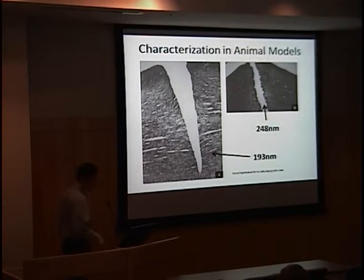So this was just one of the images showing that the 193 nanometer wavelength really worked a lot better than some of the other wavelengths that they tried. So for instance, at 248 nanometers, you can see there's really some pretty ragged edges here of the tissue. Whereas at 193 nanometers, you get nice smooth edges of the corneal tissue.